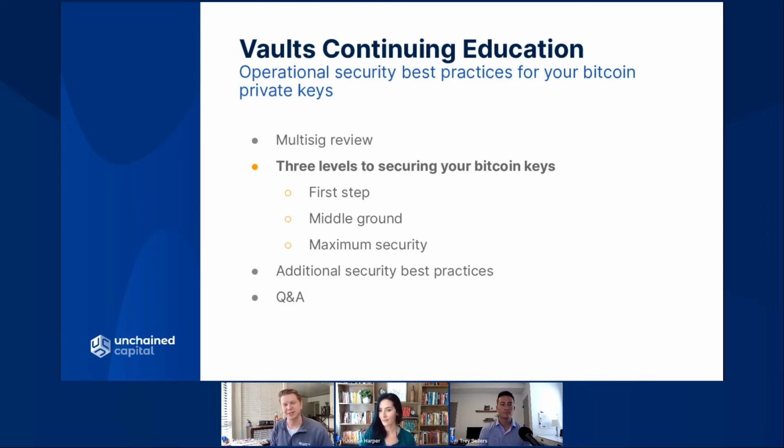We're going to be diving into the three levels to securing your Bitcoin keys. As Justine was highlighting a bit earlier, we're going to work through the first step, that quick win that you can take, move on to the middle ground, where we can think about what you're optimizing for as it relates to your key security, and then maximum security to round it out, before we go into additional security best practices.